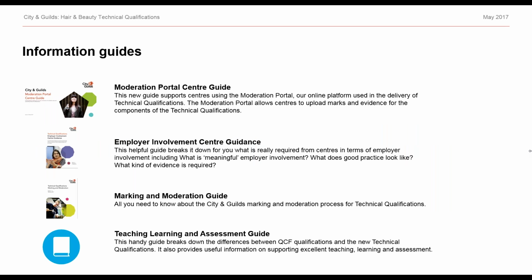We've also got information guides on our website around the moderation portal centre guide. This moderation portal is where you'll upload all your evidence ready for your moderator to sample your end synoptic assessment. As I say, we've got employer involvement guides and marking and moderation guides.